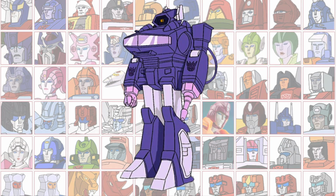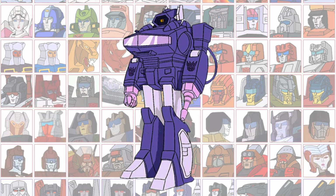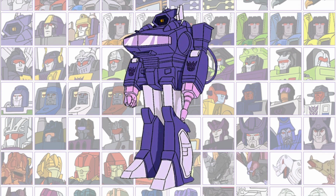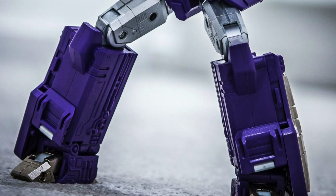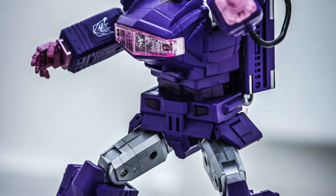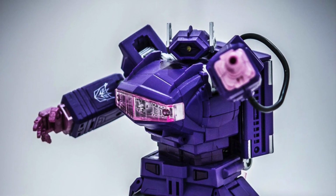Whatever the case regarding his current canonical status, there's no doubt that Shockwave is an incredibly important character to get right in Masterpiece toy form, so perhaps it's no surprise that there have been a few attempts at him over the years already. The first of these was arguably one of the most influential and groundbreaking third-party figures of all in Fans Toys' Quake Wave, that being the company's first attempt to recreate a Masterpiece-styled character in this fashion.